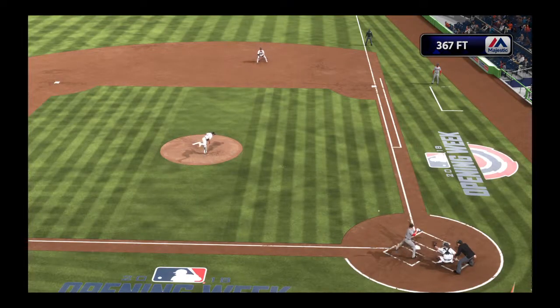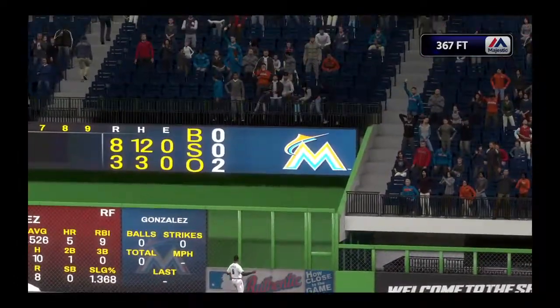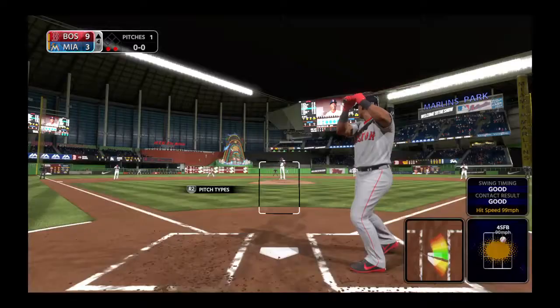Well, you have a great night in hockey. You score 3 goals, and that's a hat trick. But how about hitting 3 home runs in one night? That's the baseball equivalent of a hat trick, and that's awfully hard to do.